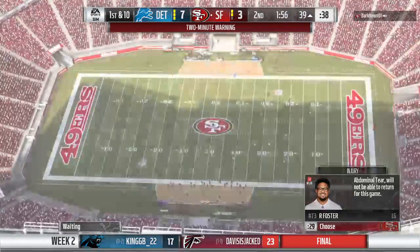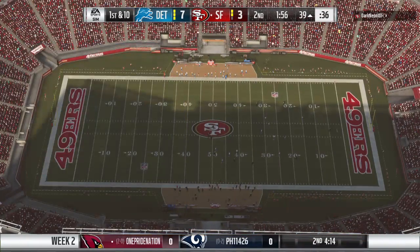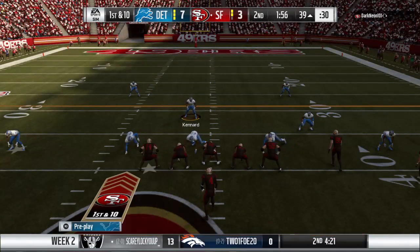An update from down in L.A. And the early lead there belongs to the Cardinals. That one is tight to this point, and you'd have to imagine it'll stay tight throughout. You made a good play on that. Let's see how long your line can block this time. Keep trying.